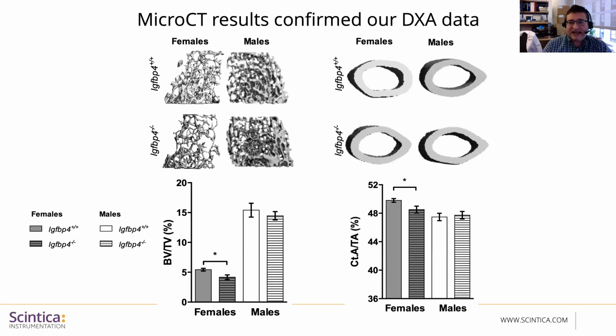So then obviously I had to do micro-CT because, like I told you, this is the gold standard, and this was to look inside the bone because we cannot do that with DEXA. So after we were able to see a change in bone mineral density with DEXA, it was worthwhile investing the money to pursue it further with micro-CT. And as you can see here, micro-CT confirmed what we were thinking with DEXA.